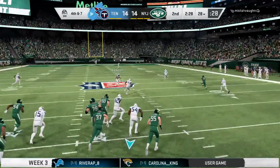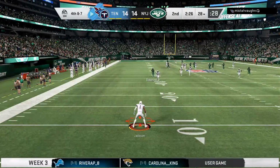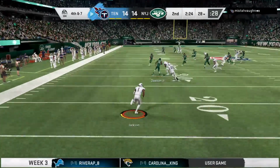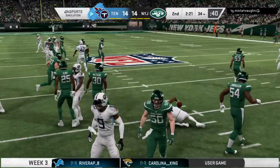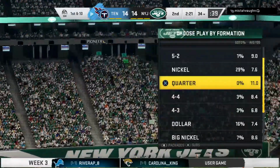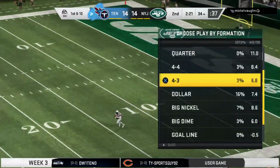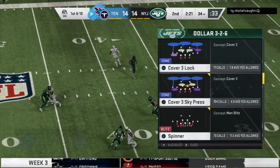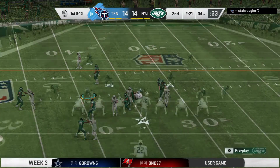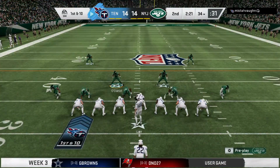He was only asked to punt once in the victory last week as he sends this one away. On the return, Jackson. 21 yards. Well done on the return. And it'll be Titan football. First and 10 at their own 34-yard line. The Titans offense set to begin the drive.